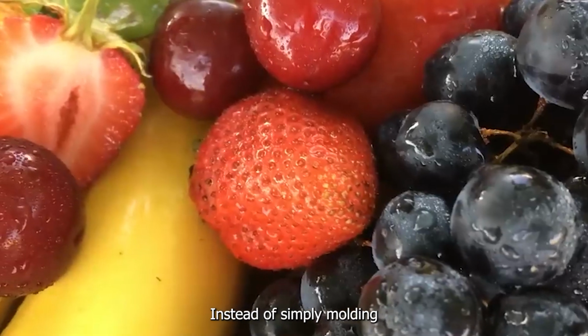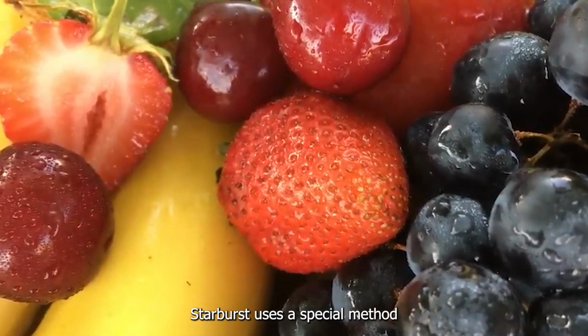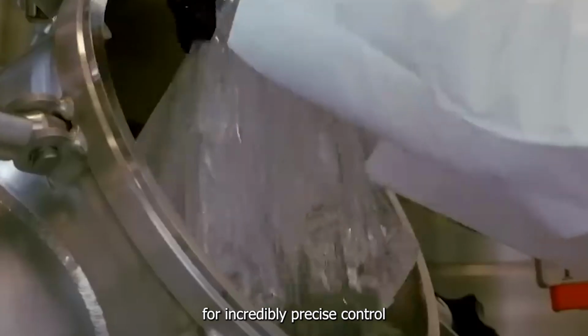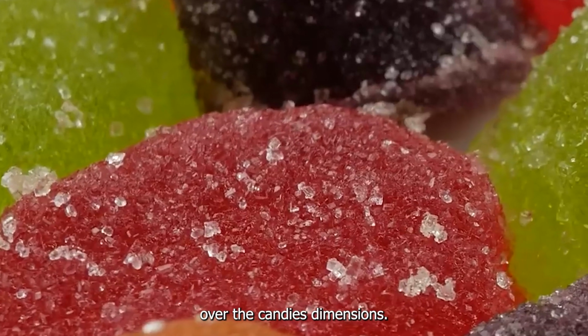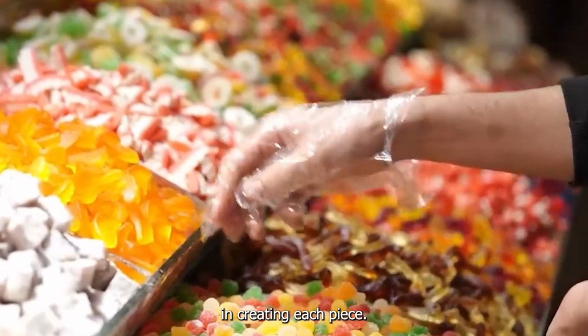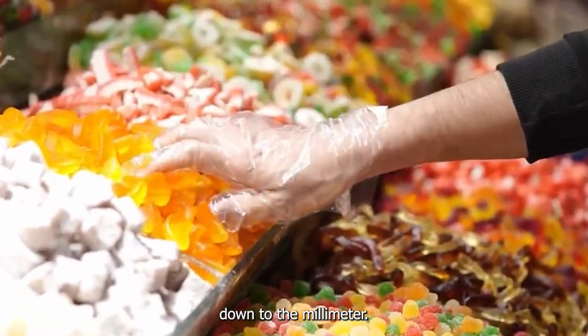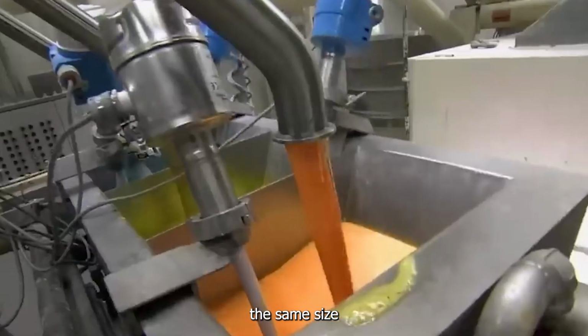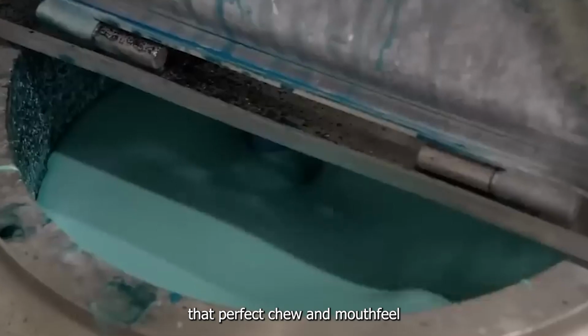Instead of simply molding or cutting the candy, Starburst uses a special method that forces the mixed paste through a die. This process allows for incredibly precise control over the candy's dimensions. You'd be amazed at how much precision matters in creating each piece. We're talking about accuracy down to the millimeter. Every single Starburst needs to be exactly the same size and shape to ensure that perfect chew and mouthfeel we all know and love. Here's how it works.